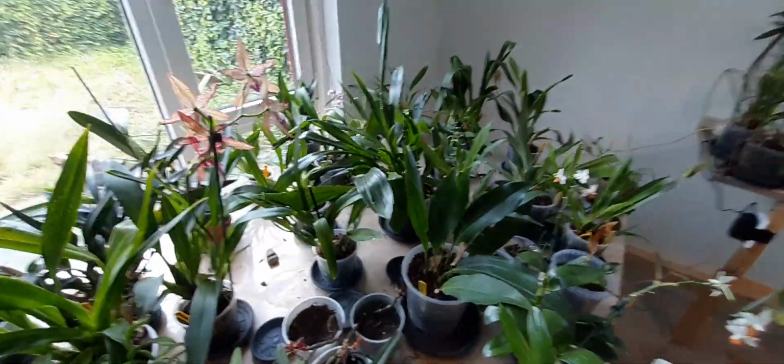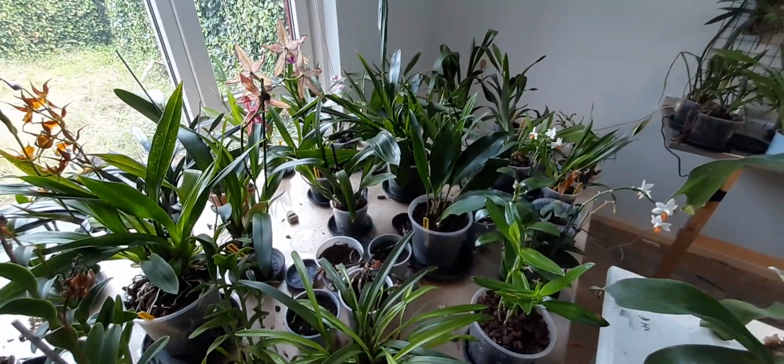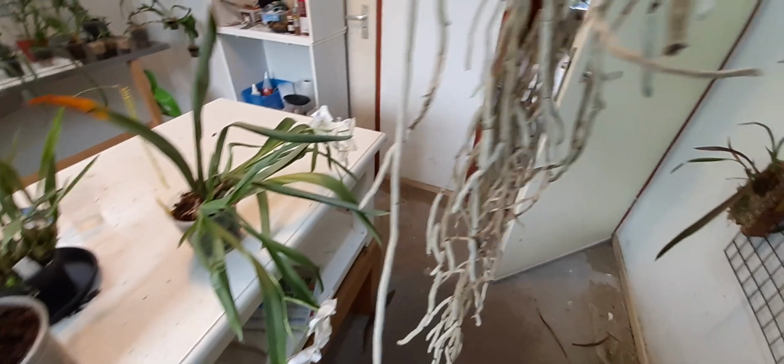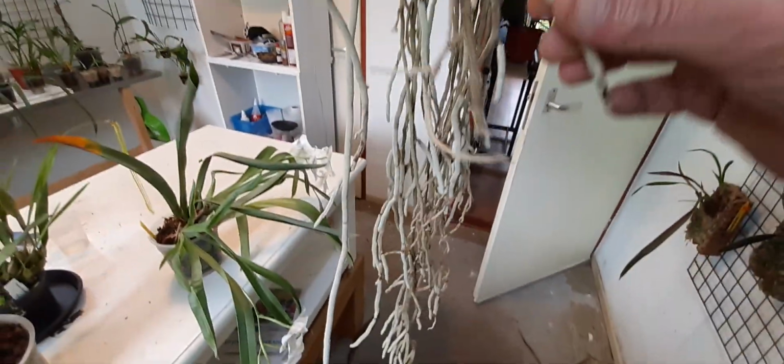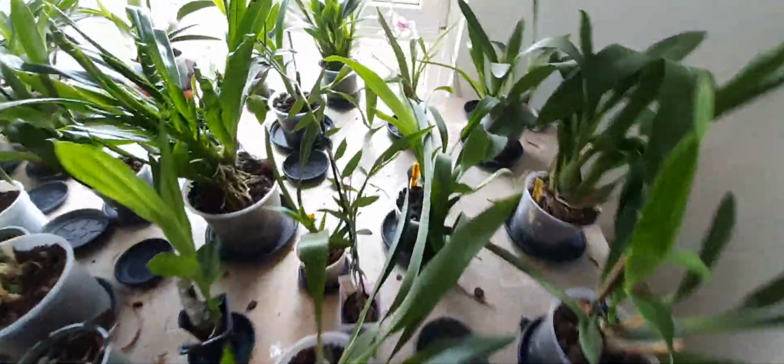You didn't see that. No, I don't have those. What do you mean? Yeah, other side of the room. Yeah, Vanda. I don't have a grow room for vandas. I have to admit it, I can't keep them, well, I keep them alive, but that's about it.